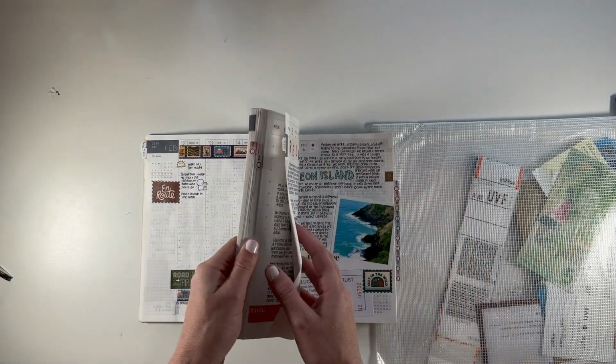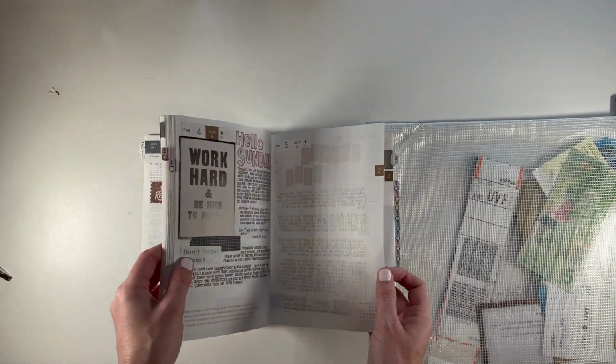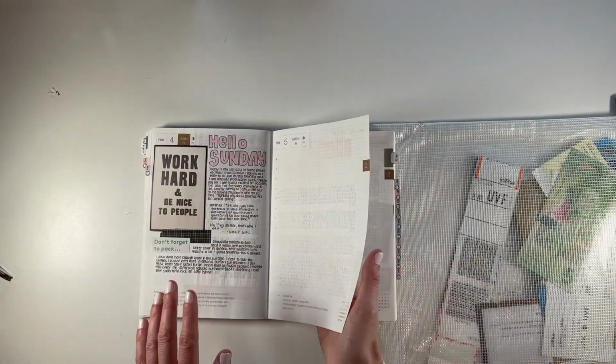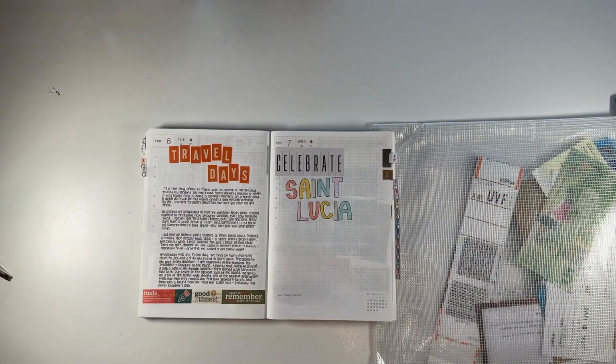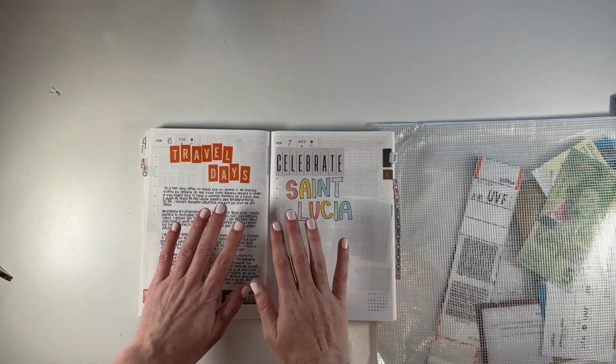Moving to the dailies. So let's see. Monday was that day that was a normal day, and I just didn't journal at all. I will go back and fill that in at some point. And then Tuesday and Wednesday were our travel days. We had a 2-day travel adventure to get there.